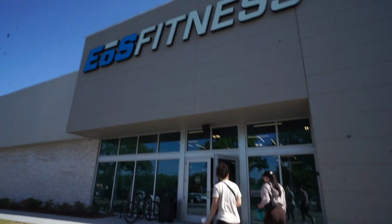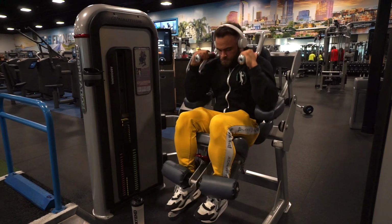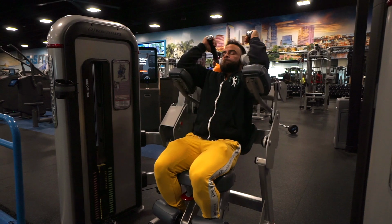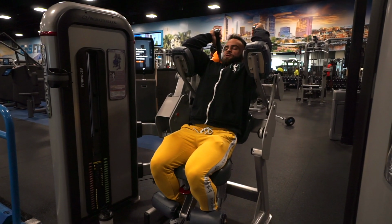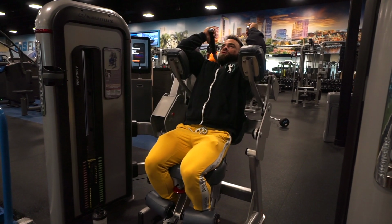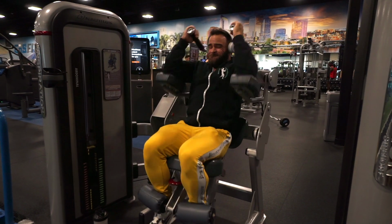So no weights, headed over to EOS Fitness. So I'm a trainer at Advanced Fitness. I do like a few of the machines at EOS. And then, having a big commercial gym is something always nice to have in the back pocket, just in case you're ever traveling. You can always pretty much go find an EOS Fitness just about anywhere versus paying for a guest pass. I don't travel that much, but I do actually enjoy some of their equipment.